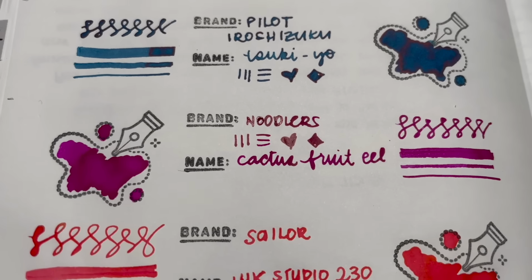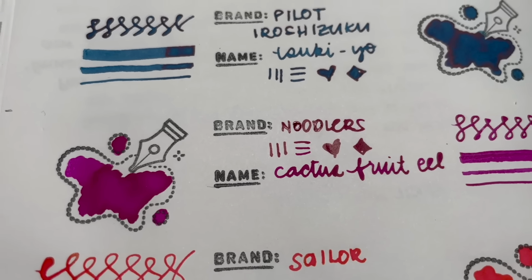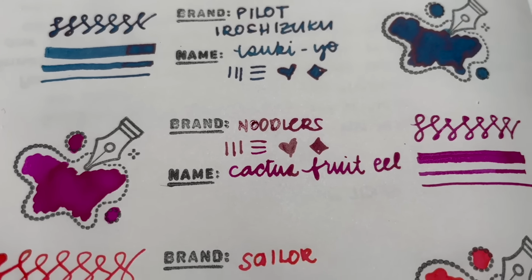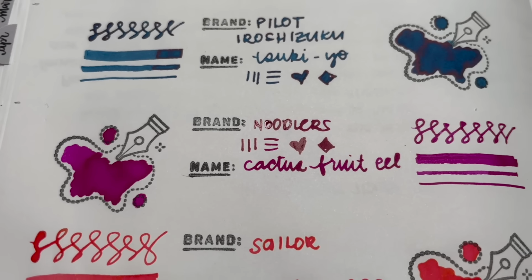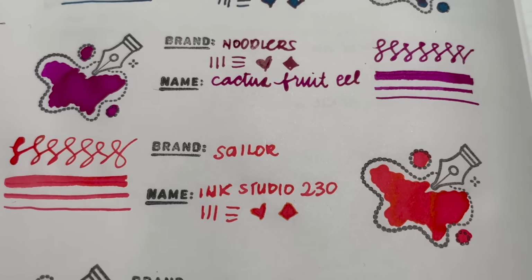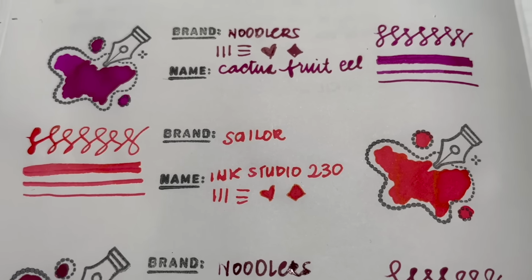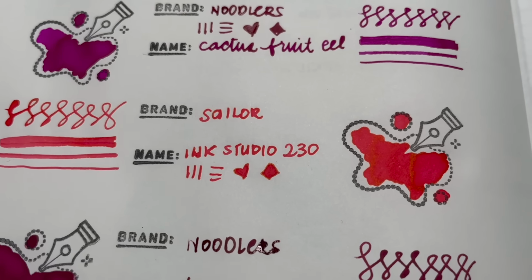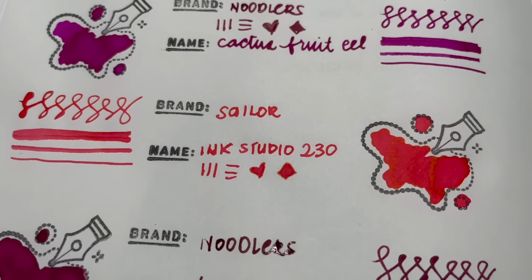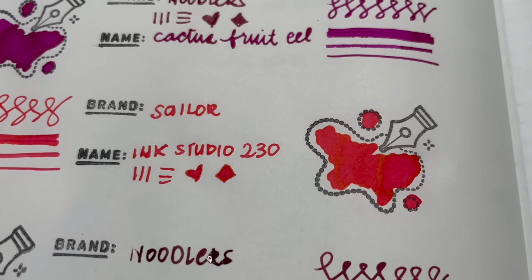Then we have Noodler's Cactus Fruit Eel. I wasn't sure how I would feel about this, but I think I'm going to keep this and give it a try, maybe in my May Currently Inked, or at least in June's 30 Inks 30 Days. And then we have Sailor Ink Studio 230. This started off looking more orange, but now it looks more pink the more that I look at it. So I don't know. And there's a tiny bit of gold sheen as well, pooling on the corners.